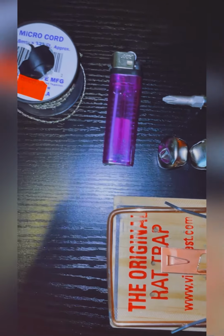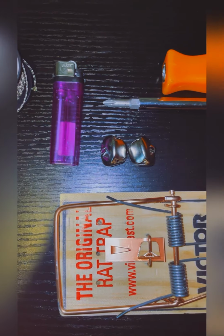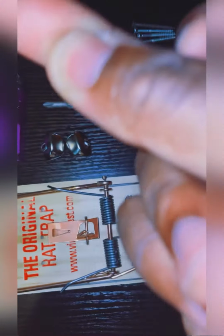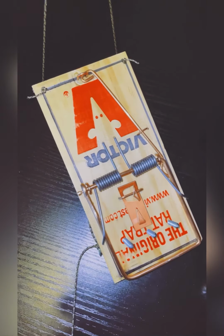The big lighter is just to burn the tails on that micro cord there. And when you get done, it should look a little something like this, and this is what you come out with.